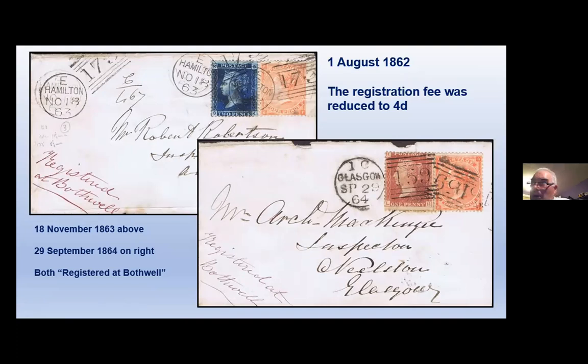A couple of nice little covers there. Here's another later one from Hamilton again, 1890. Many of the letters that you see around about this time, the local ones, seem to be return letters to the courts of the Sheriff Court in Hamilton, Lanark, Glasgow, anywhere in the country.